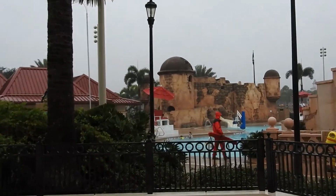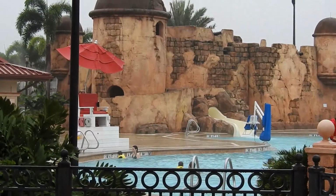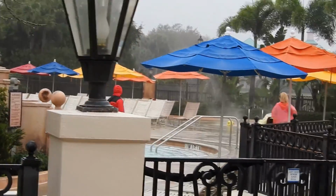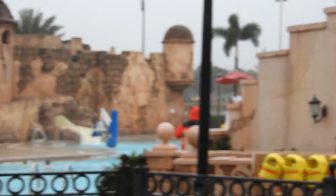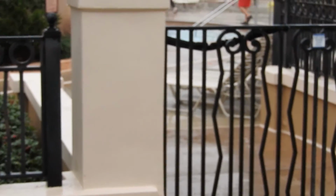Okay, so here's the pool area, and mind you, this is January, so that's why you don't see a whole lot of people in the pool. And we were commenting earlier about how busy it was. It's the end of January, it's almost February, and yes, people are swimming. The weather, as you can see, is kind of rainy, it's 65.